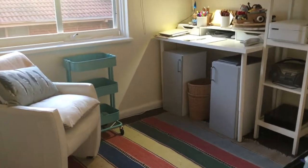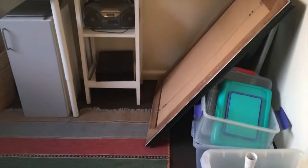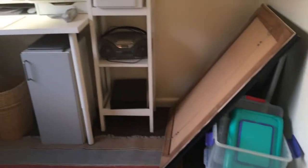Right, I'm going to take you and show you the list and where I've got to with that, and that way I can start crossing things off. So here's the study, and it's almost empty, except I've got a great pile of pictures over there and some things that I'll be selling on eBay.